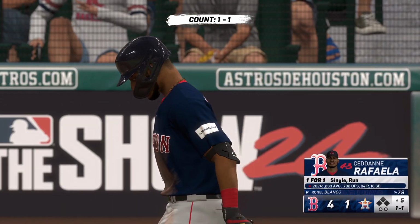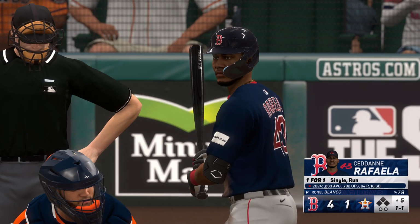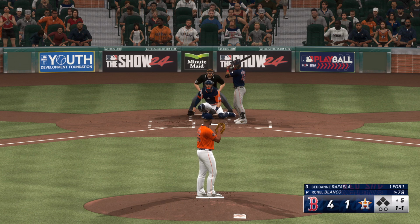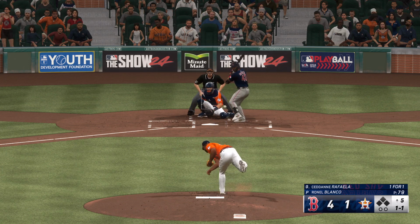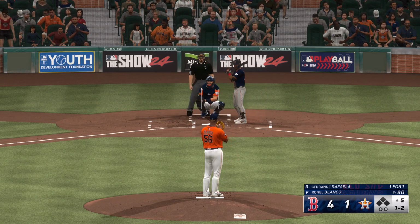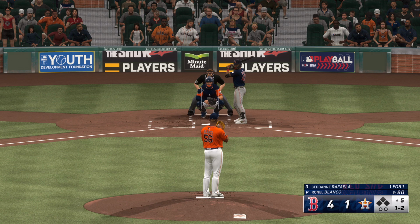Ready now for the 5th inning. And now the shortstop, Cedane Rafaela. Swing and a miss, and he was fooled. He has a tendency to chase out of the zone, and that slider that's down, that's one of his money pitches to get that swing and miss.